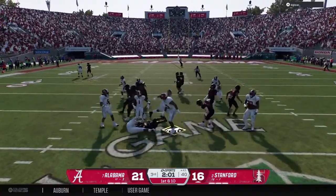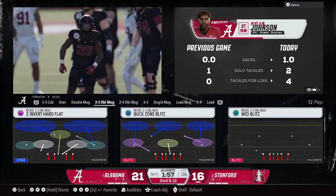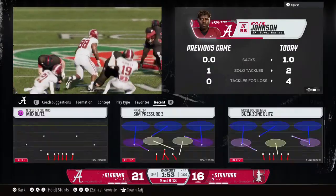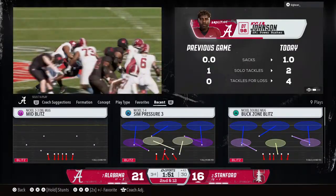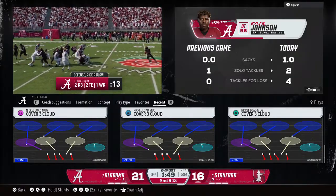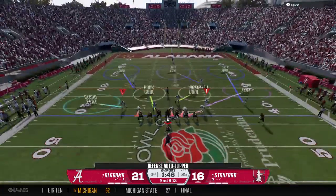And there's the handoff. Slams right into a wall. They've got him for a loss. That is called gap integrity. Nice job by this defense of taking away that inside run and then using their speed as the back tried to bounce that to the outside. There's just no room to run. Been a really productive drive, but the loss there now makes it 2nd and 12.